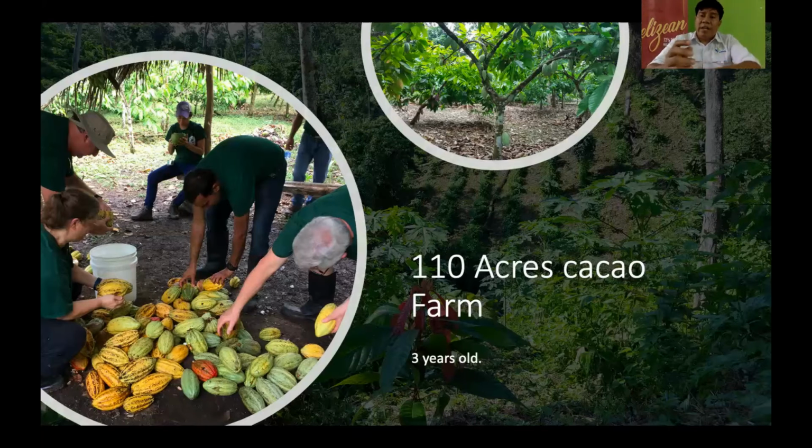Now we have 110 acres of them all cultivated. Another 30 acres will be planted by the end of this year. And so having more trees then will ensure that we have consistency in the supply of cacao beans for our chocolate club.